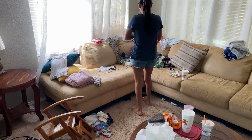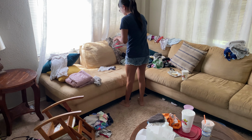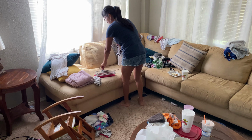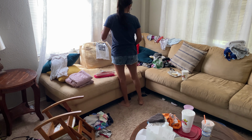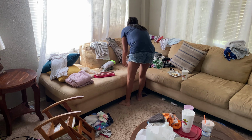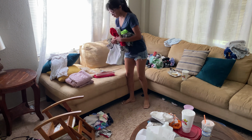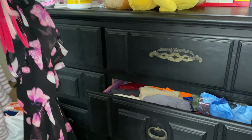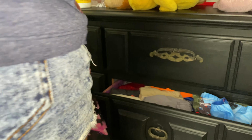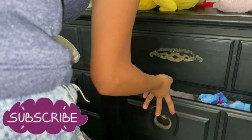Now I am making my way to the living room. You guys, the day before this footage, I just worked on laundry. I had so much laundry that I had to get done, and so I washed everything and I put pretty much everything away. This is what's left of what I didn't put away. And so that's what I'm doing here. I'm just putting the rest of this clothes away and just cleaning up this living area.